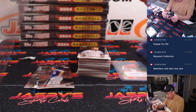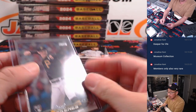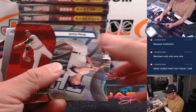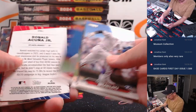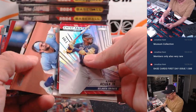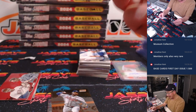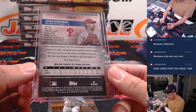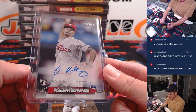Paul Skenes rookie card. We haven't seen anything other than this rookie card. David Lewis with the Pirates. Got a lot of boxes to go. Oh, there we go. Stadium Club Chrome, Paul Skenes. And Darius Vines, 99. And an Orion Kerkering rookie auto for the Phillies. Scott Anderson with the Fightin' Phils. Yeah, I feel like people seem to like Orion. Nice, rookie auto.